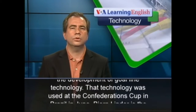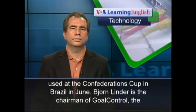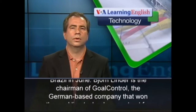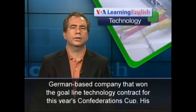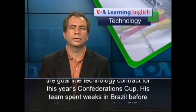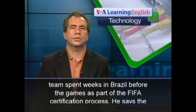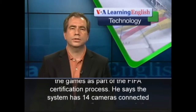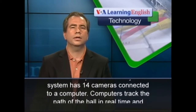That technology was used at the Confederations Cup in Brazil in June. Bjorn Linder is the chairman of Goal Control, the German-based company that won the goal line technology contract for this year's Confederations Cup. His team spent weeks in Brazil before the games as part of the FIFA certification process. He says the system has 14 cameras connected to a computer.